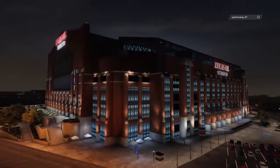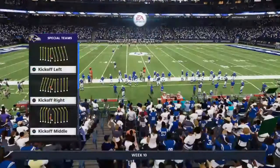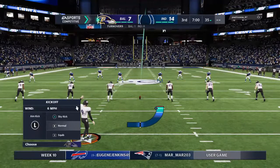So we hit halftime here in Indianapolis with the Colts on top. As we'll send you down to Orlando, we check in with Jonathan Coachman for our EA Sports Halftime Report. Coach.